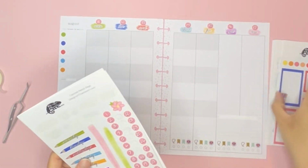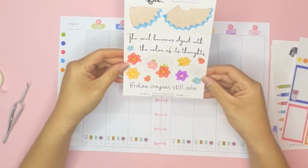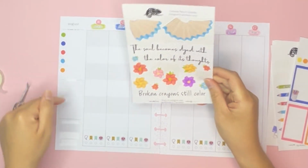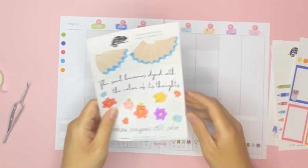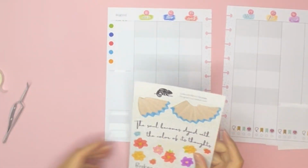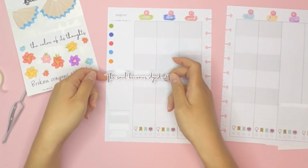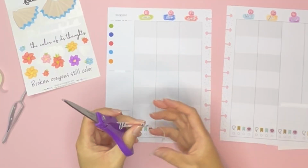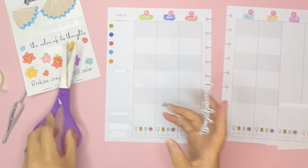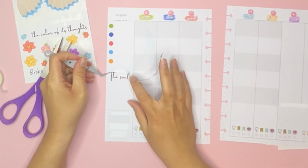Now we can bring in a quote as well. I don't know where I had the quote. Here they are. I think broken crayons still color, or maybe the soul becomes dyed with the color of its thoughts. I don't know if that'll fit all here. Maybe it will. I'm just gonna have to make it go all the way down here. Let me see if we can squeeze it in there. So I know this sticker comes like this, but we wouldn't do that. So we can put the soul. So let's go ahead and cut. So it'll be the soul. Bring this up here and start there.